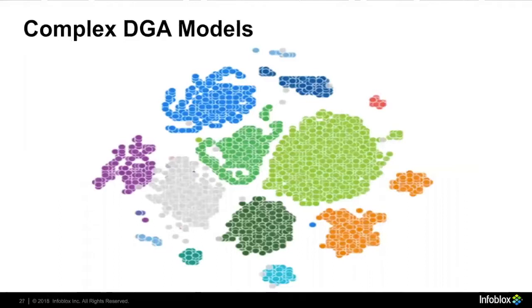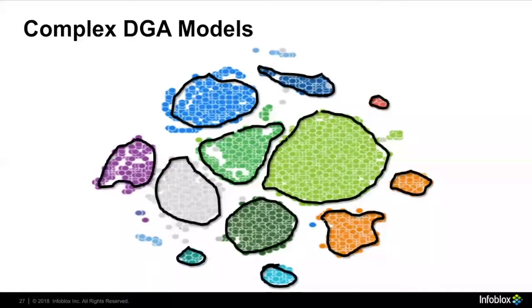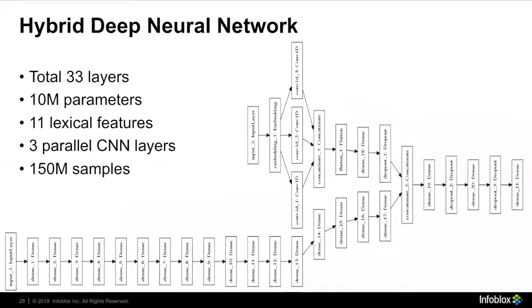DGA has a large number of families. Each family has different patterns, different behaviors. We just use this example to show you how complex it is. Let's say we have so many DGA domains, put them together in one picture. We want to build a model. So this model will be a complex model, and that requires us to use a deep neural network to deal with a complex model.